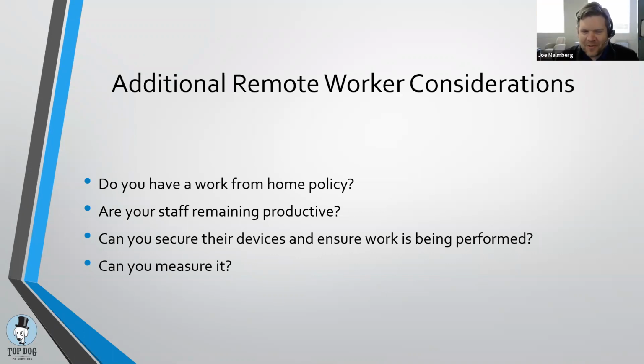Just a couple more things here before we wrap up. We talked about this a little bit before, the work from home policy. Do you have one? We have a template that's kind of geared for education, but it can definitely be modified for work, for any kind of business. We also have, if anyone wants it, a bring your own device policy that we got from one of our partners that we can provide as well. Jordan, I didn't mention that too, but that's in the notes under the webinar folder.